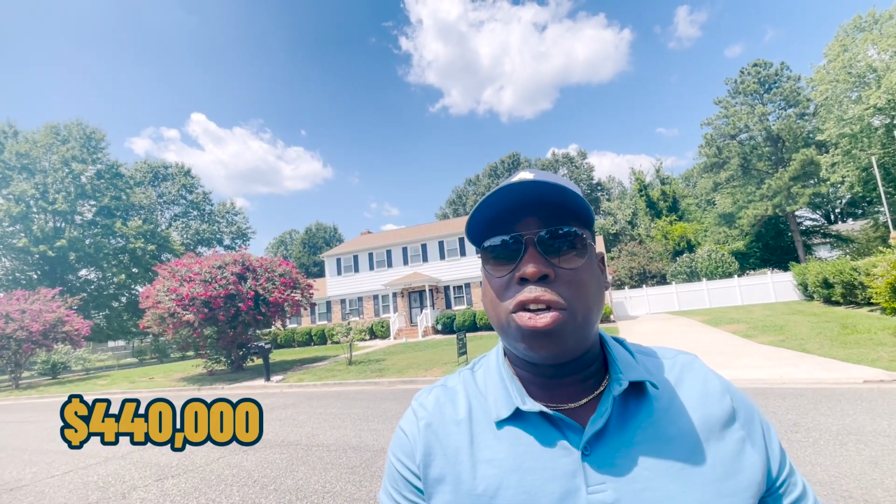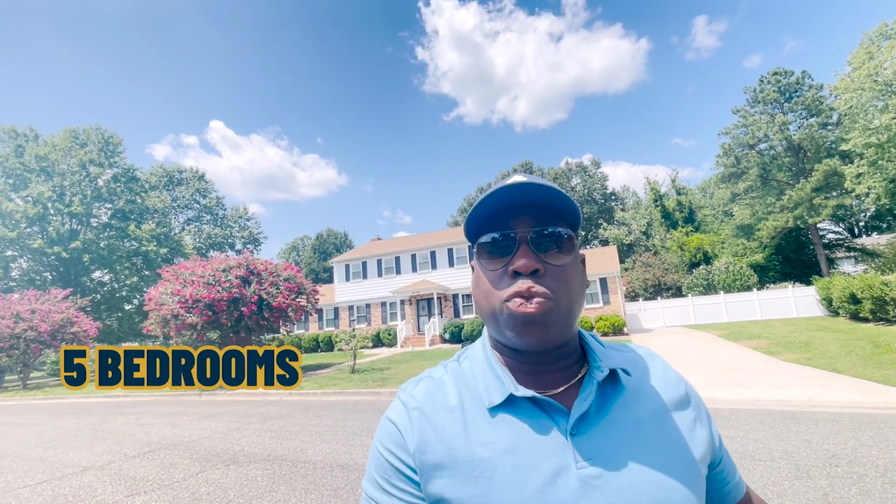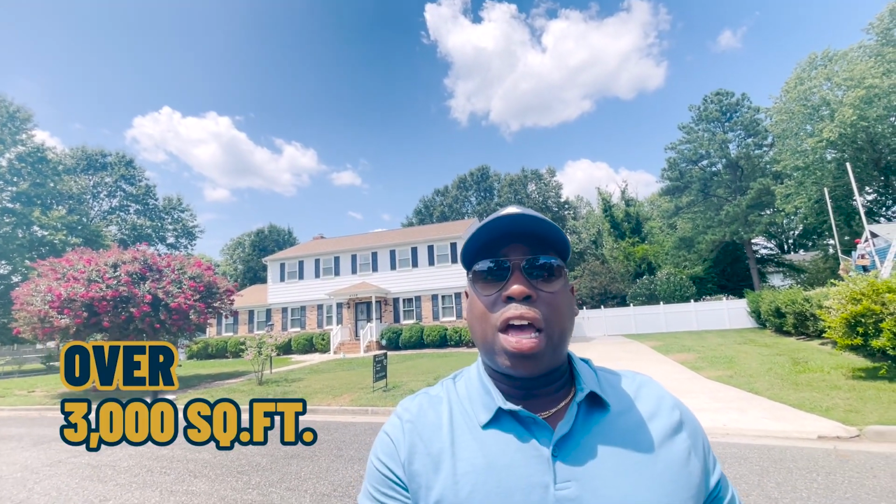The home behind me is a good example of what's right down the street from Colonial Heights High School, right down the street from South Park Mall, in the heart of Colonial Heights, is what I say. This is a good example for $440,000, 5 bedrooms, 3.5 bathrooms, nice area, but it'll give you a good idea of what you can get right in the heart of Colonial Heights. With a little over 3,000 square foot, it's plenty of space in this home.